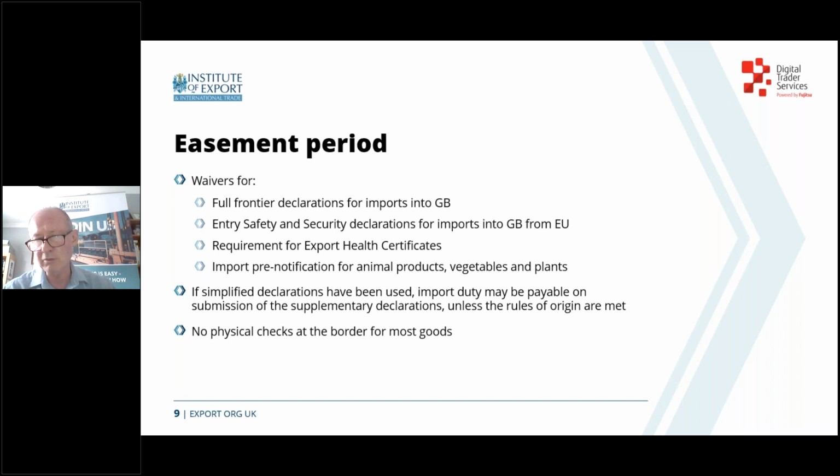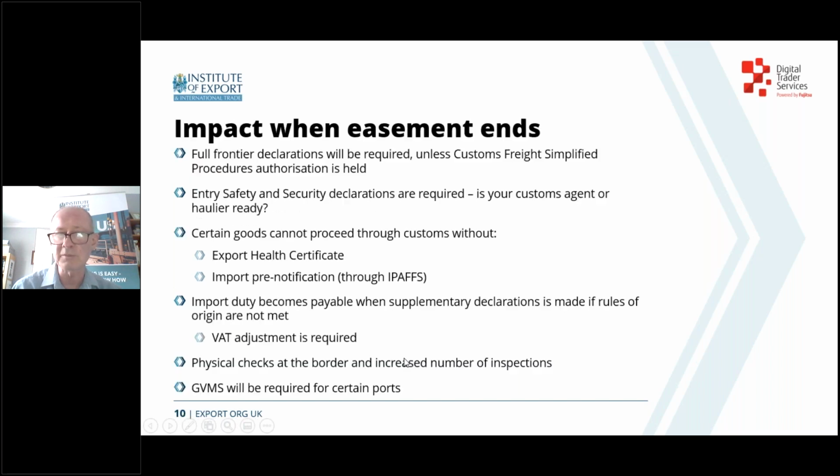And I feel this has been a little bit hidden on the import side of the house. We think about it more on the exports to the EU. But we need to think about the imports: are we certain that our supplier can meet the rules of origin, EU origin? So if we've used simplified declarations, or the goods have just come in and no declarations have been made, there could be additional import duty payable there, and no physical checks at the border for most goods. Again, we've just taken that for granted, but that's not going to be the case once the easement period ends.